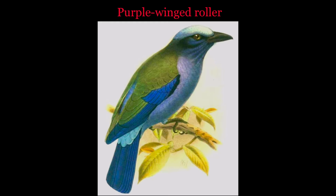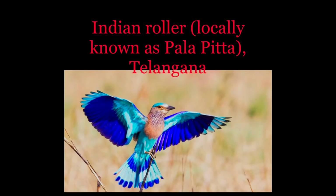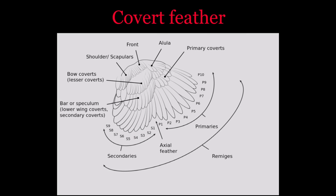Description: the Indian roller is a bulky and broad-winged bird with a large head and short neck and legs. It has a body length of 30 to 34 centimeters, 12 to 13 in, with a wingspan of 65 to 74 centimeters, 26 to 29 in, and weighs 166 to 176 grams, 5.9 to 6.2 ounces. The bare skin around the eyes is dull orange. The legs and feet are yellow-brown. The bill is tinged with brown at the base. The iris is gray-brown.